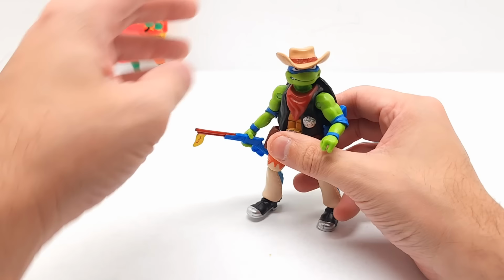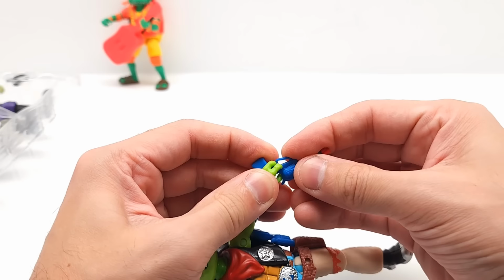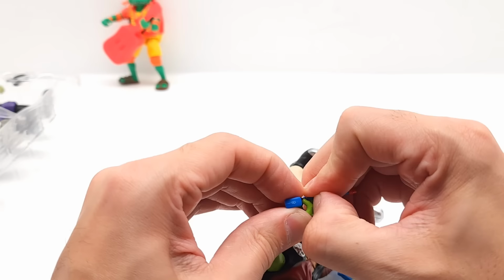I like that. Let's see about his leg. Look, his ankles do turn. They don't go back and forth, they do turn. And let's see about his little pistol here. So it looks like we might be able to put a finger through there. Might. Okay, cool. We did.